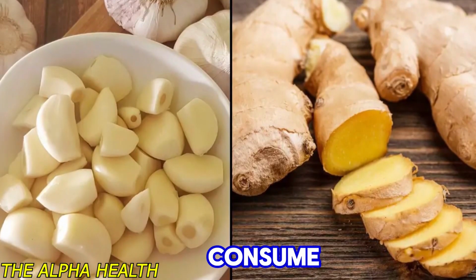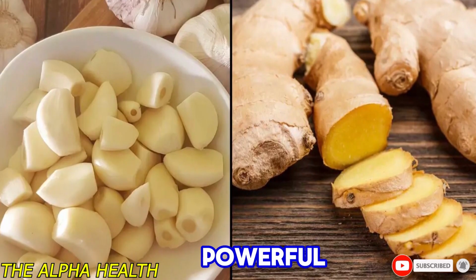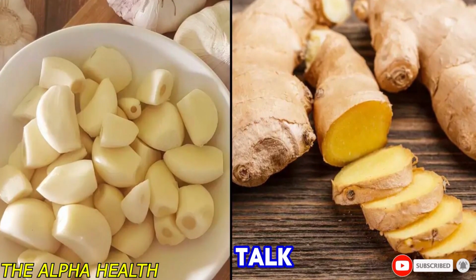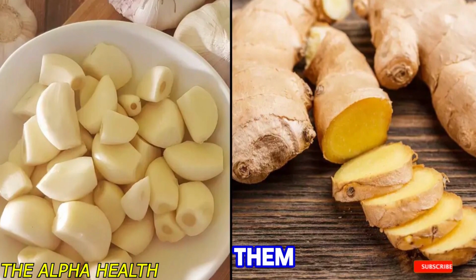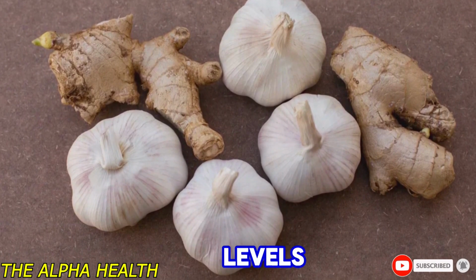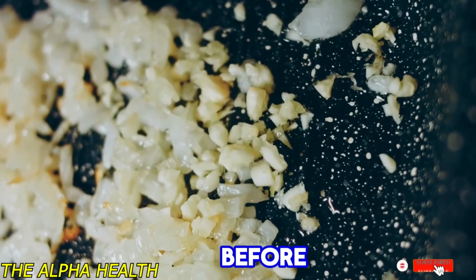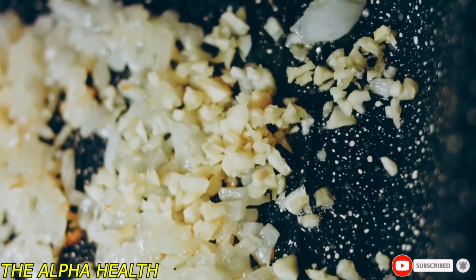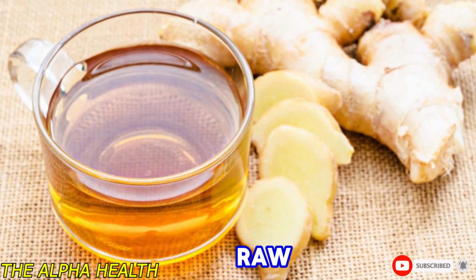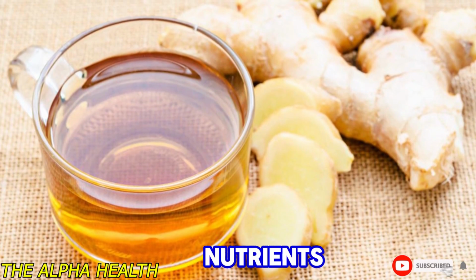How and when to consume ginger and garlic for maximum benefits. Now that we know how powerful these superfoods are, let's talk about the best ways to consume them. Raw versus cooked. Raw garlic has the highest levels of allicin, but crushing it and letting it sit for 10 minutes before eating enhances its potency. Ginger can be consumed raw, in tea or cooked, but raw ginger preserves the most nutrients.